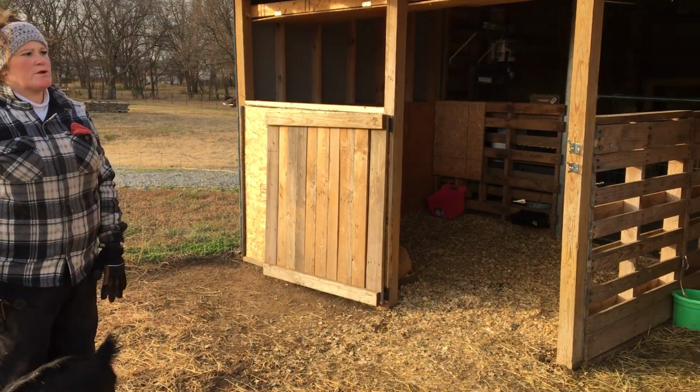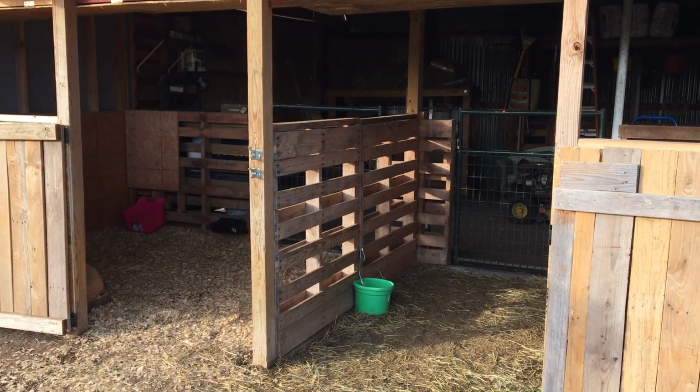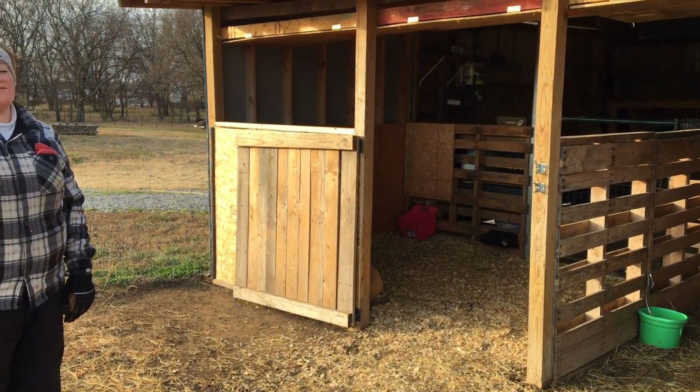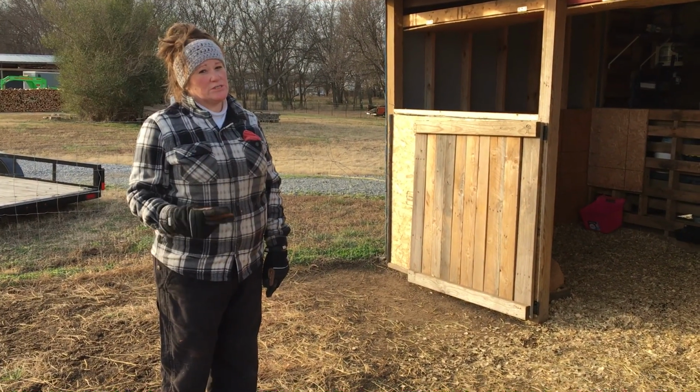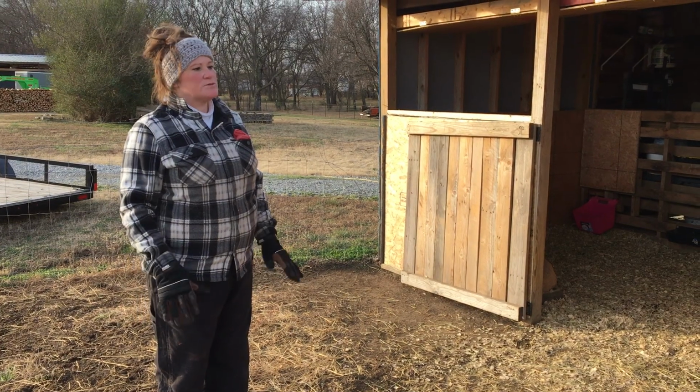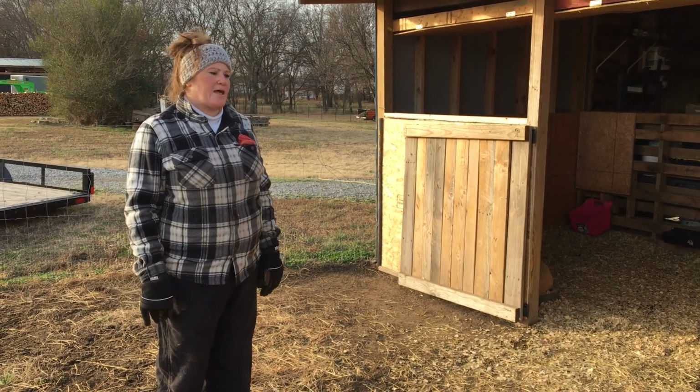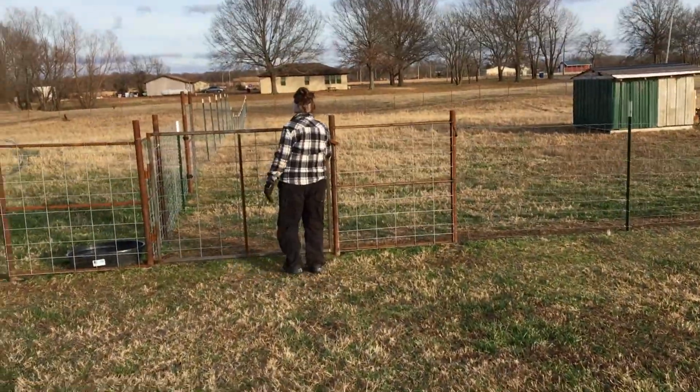Painted today were made from reclaimed wood, except for the two new sheets of plywood that we had to purchase, and they were $54 just for the two sheets, the 4x8s. So that's why we did as much as we could with stuff that we already had. Hey, I bet you're glad that gate's there, huh?